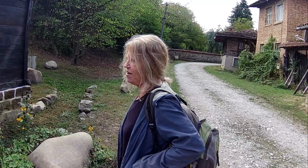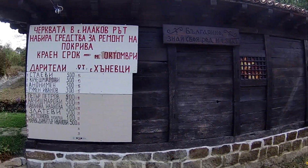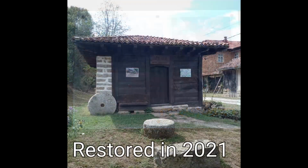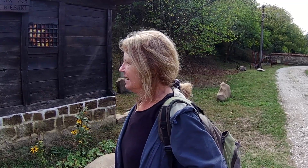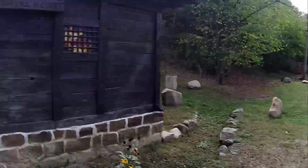Where are we, Ant? We are in the very tiny village, or hamlet, one might say, of Hanetsi. And just randomly on Google Maps came up this tiny museum. So we thought we'd come and have a look, because it's not actually too far from us. About half an hour's drive. A quarter of an hour, which is getting to a lane anyway.